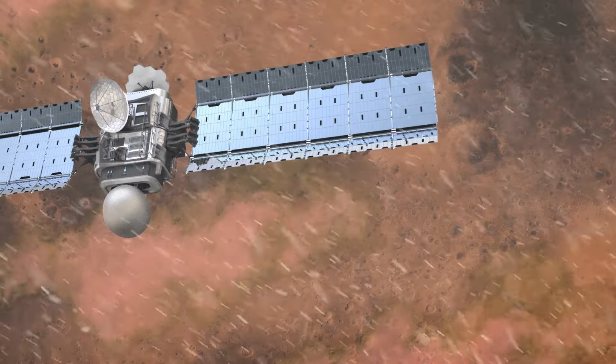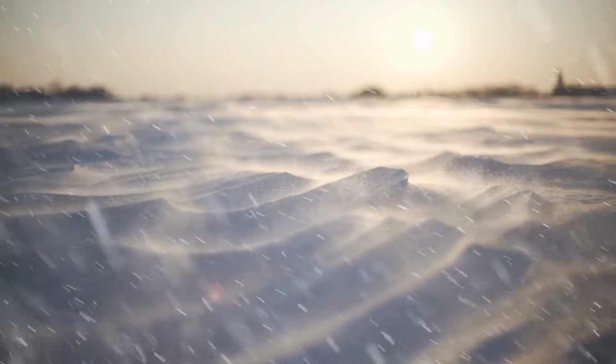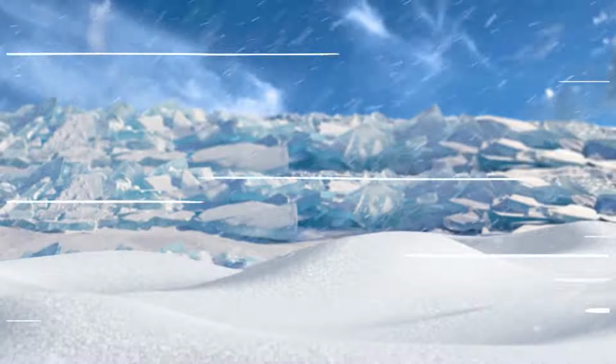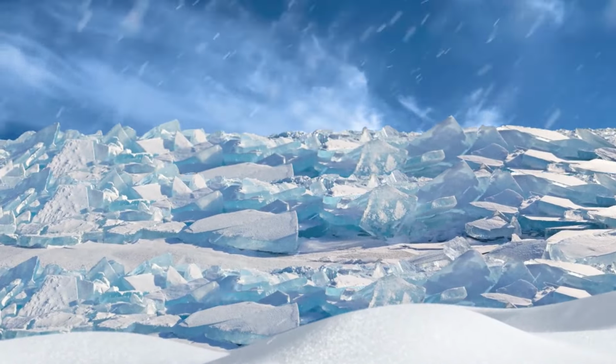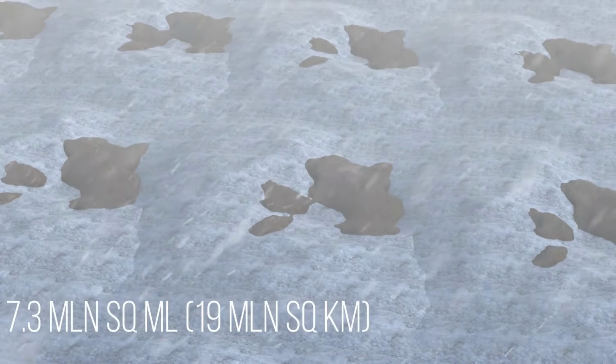You wouldn't want to be there during the winter, though. The lowest temperature on Earth you can experience is negative 128 degrees Fahrenheit. In 2010, there was an even lower temperature of negative 135 degrees Fahrenheit. And you may feel this cold much worse due to the strong and dry winds. Did you know that the size of the ice surface on Antarctica also changes throughout the year? It's about 1.2 million square miles during the summer, but when it's winter, it grows to 7.3 million square miles.